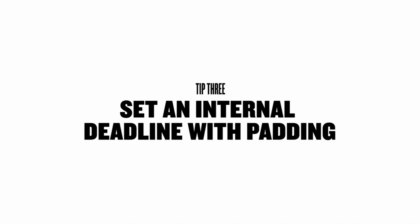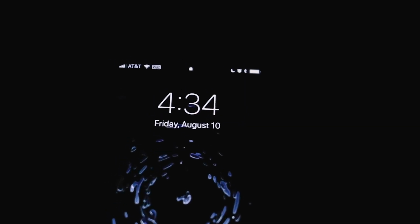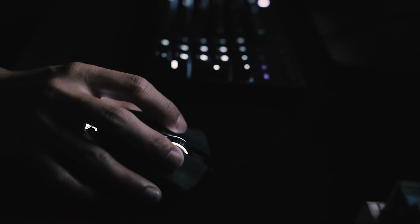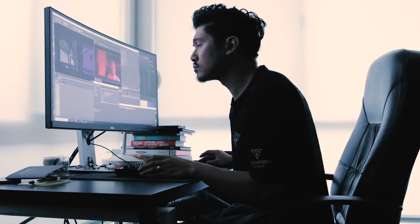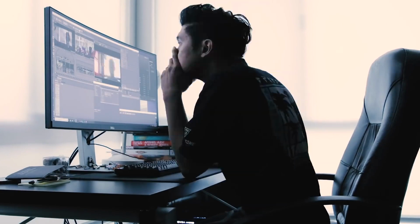Tip number 3, set an internal deadline with padding. If you have an external client or stakeholders and you need to present work to them from the team, sometimes you might find yourself up against the deadline. You don't say. It's the night before the presentation and you're up super late and waiting for the work to get done. The reason why you're waiting is because it wasn't quite right. You had to do some little adjustments to it or you needed to make it perfect before it goes out to the client. Let me know in the comments if this has ever happened to you at some point.